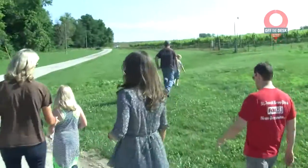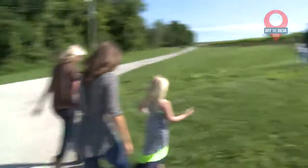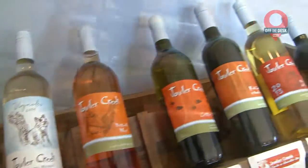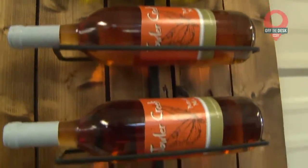And so I was like, oh, grapes would look pretty along the driveway. So we started planting grapes and it got totally out of control. Bonded winemakers since 2005, they have a unique approach to doing what they do, and they agreed to let us lend them a hand. Our first job, feed the sheep.